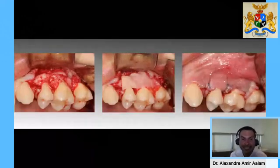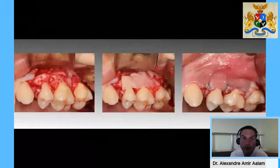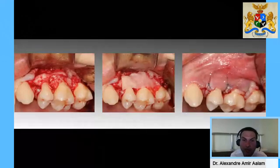Not knowing more back then, what we did is that we took some PRF membranes, we chopped them and packed those PRF membranes, as you can see, into the defect, using the PRF membranes as bone graft particles, granules. But again, remember, these were the first cases we did back then. And then we covered these chopped PRF membranes that we packed into the defect with another PRF membrane that we hoped would act as a barrier membrane.